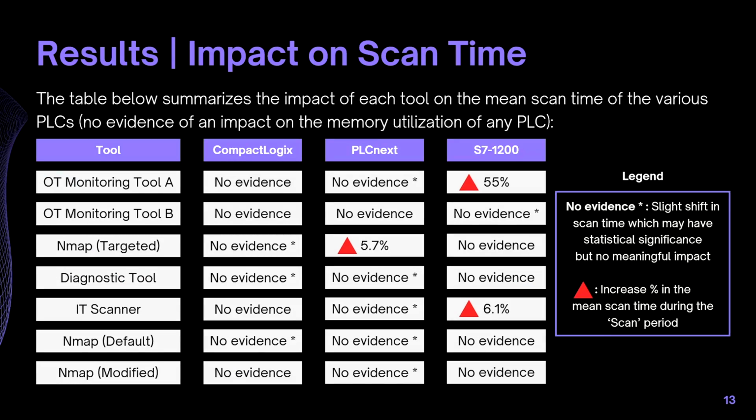For the PLC Next, the only tool that showed a negative impact was the Nmap targeted, which increased the mean scan time during the scan period by 5.7% compared to the pre- and post-scan periods. Obviously, this is a small jump, but it's worth considering for time-sensitive applications.